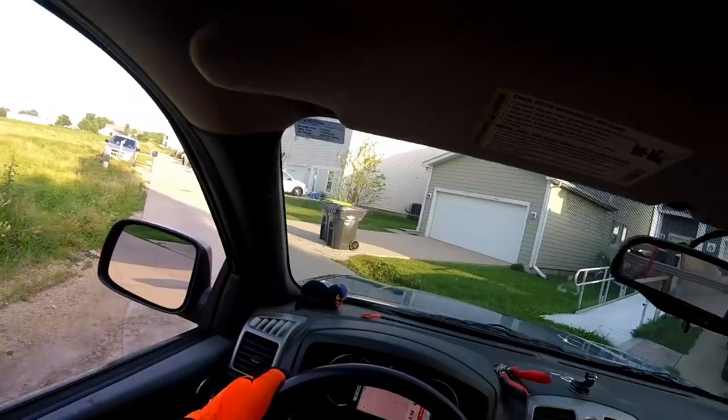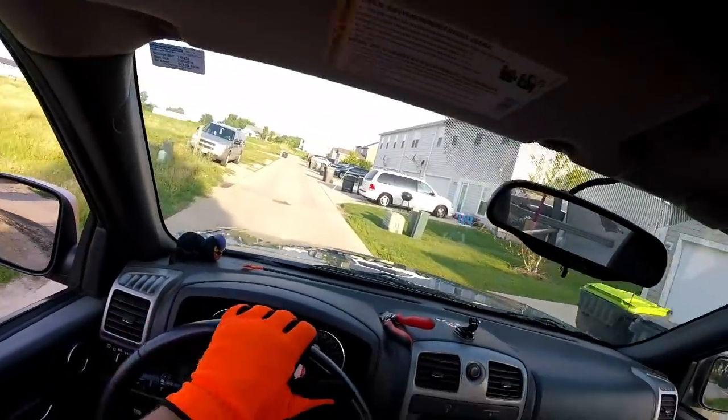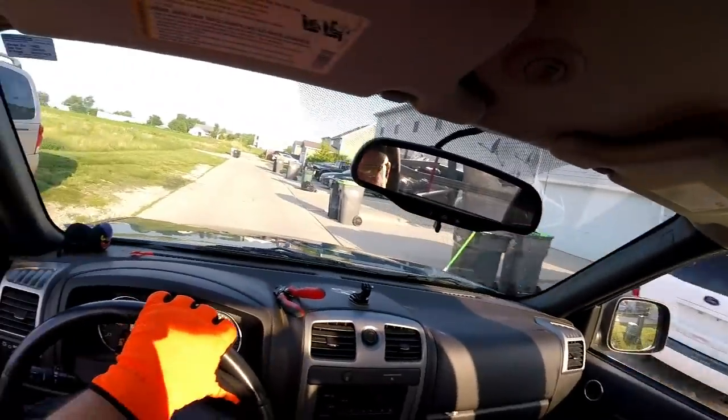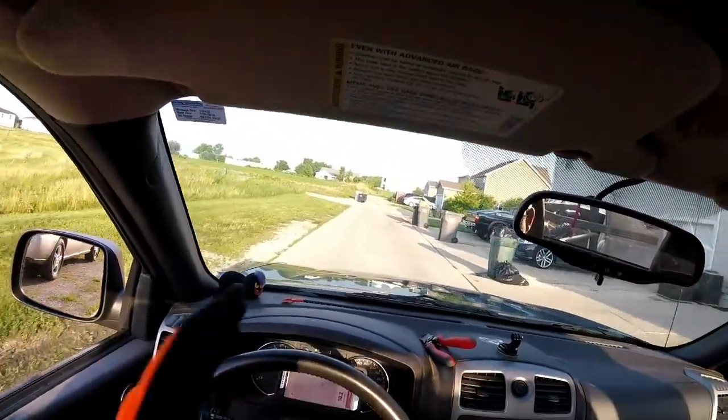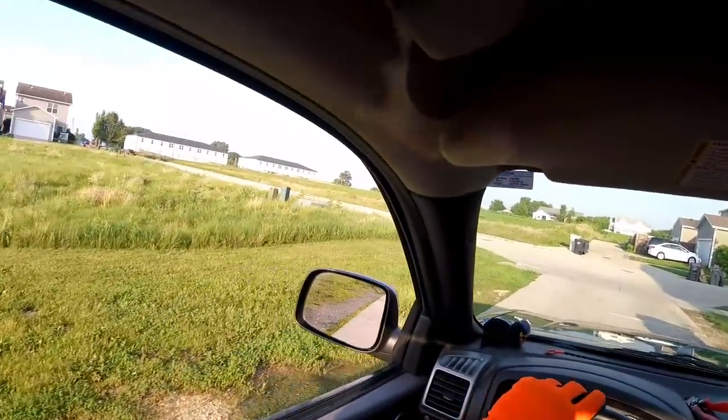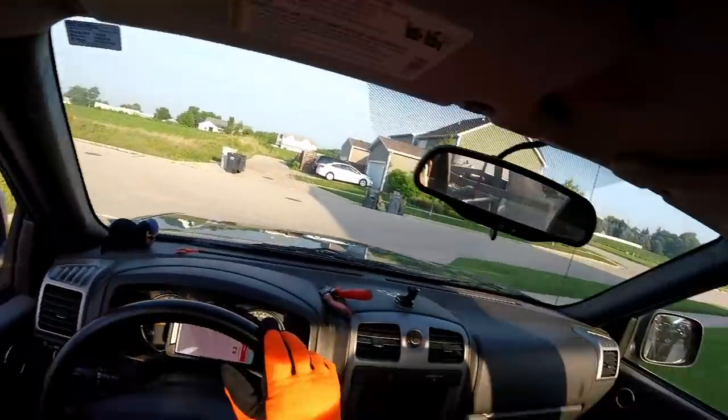Does this feel awkward to you? It's like I'm literally driving in their backyard. I think there's a road right through their backyard. Yeah, there's some dumpsters that we've been through.